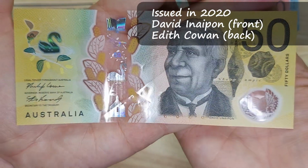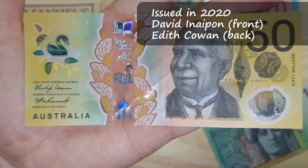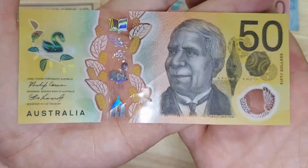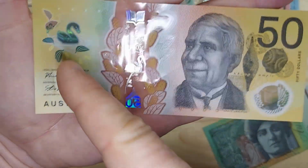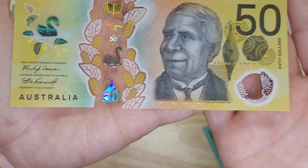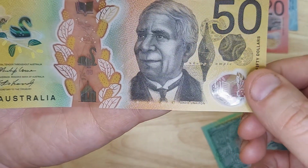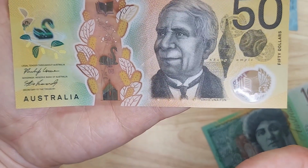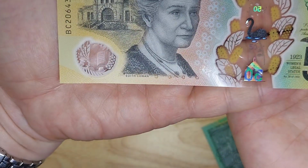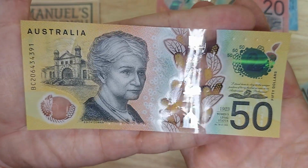David Unaipon, I apologize for my pronunciation. He seems to be an author as well. There's a little book there. I might be wrong. We've got a swan on here. Again, this one is green with the background. Again, with the holographic 50 over here. And the little window, a little book in the window here. And on the other side, we have a woman, and this is Edith Cowan. Women's Legal Status, 1923.